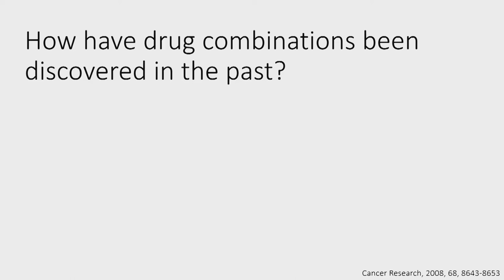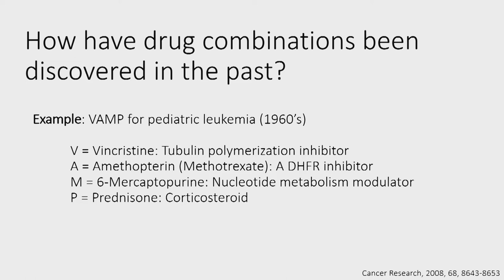The development of drug combinations for the treatment of cancer is very storied. I'll start with the first well-received combination of drugs for the treatment of pediatric leukemias, which evolved in the 1960s, referred to as VAMP. It was actually developed here at the NIH by incredibly bold and intrepid researchers and clinicians. The VAMP combination refers to vincristine, again the tubulin polymerization inhibitor; aminopterin, which is also known as methotrexate, a dihydrofolate reductase inhibitor; 6-mercaptopurine, a nucleotide metabolism inhibitor or modulator; and prednisone.